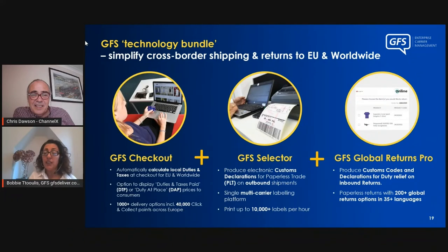Well, as well as the services, that goes hand in hand with the technology, our software. So when you buy the services from us, we also provide the tools you're going to need, such as GFS Checkout, which will calculate your duties and taxes at the point of checkout. You have GFS Selector, which enables you to raise shipments and create electronic customs declarations for paperless trade. And then we've also got GFS Global Returns Pro, which is an online portal to enable customers to return any orders that they don't want. So we give you the bundle, which includes the services, but also the technology, so that you can provide customers with a complete outbound, inbound service.